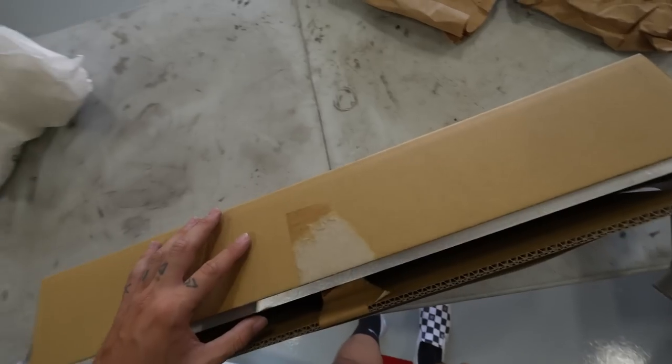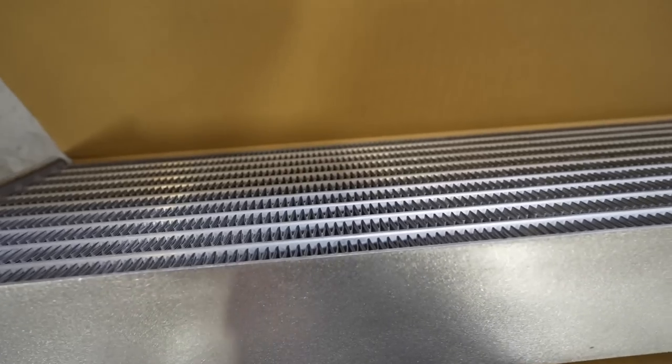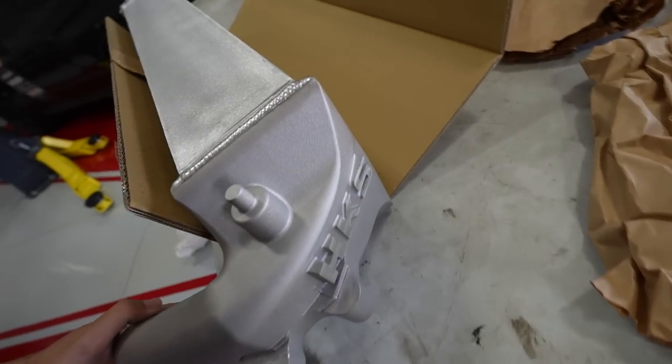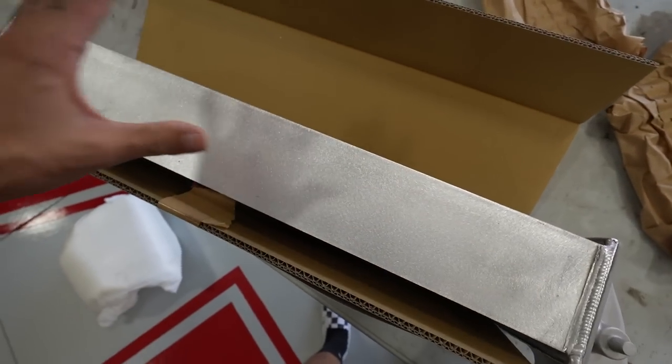Hold on. I want to be sure and leave the cardboard on because I don't want to ruin any of these little fins in here. But this is a freaking thick boy intercooler. Very nice. Look at that. So once we actually rip off the stock intercooler, you guys will see the massive, massive difference.